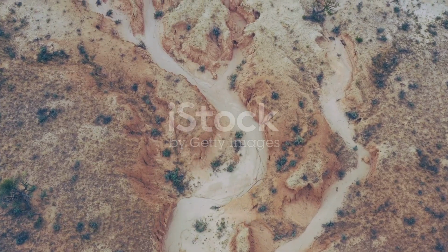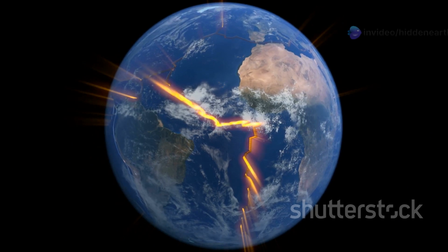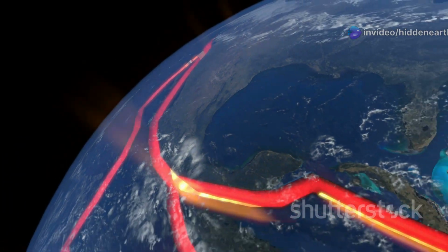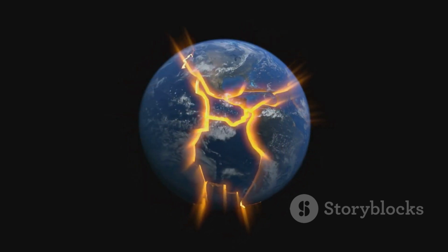The Earth's surface is not one solid piece. It's broken into large pieces called tectonic plates. These plates fit together like a giant jigsaw puzzle, but they are always moving, although very slowly. Over millions of years, these plates can move closer together or drift further apart.